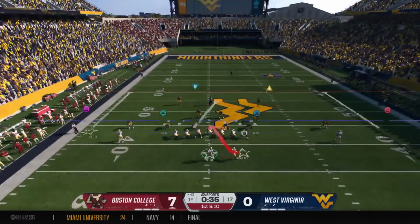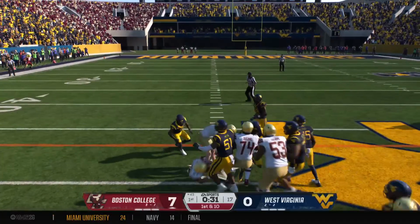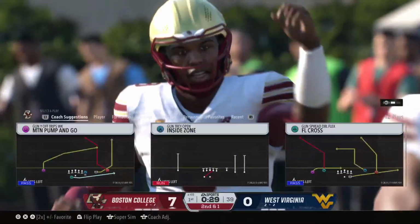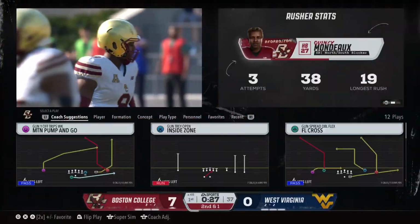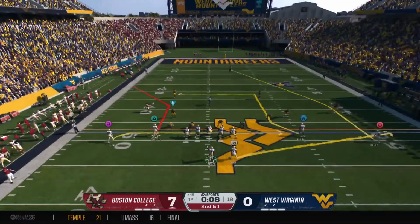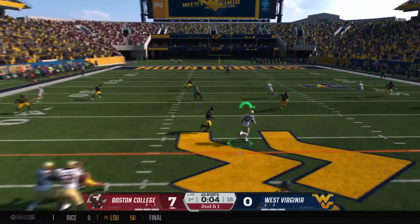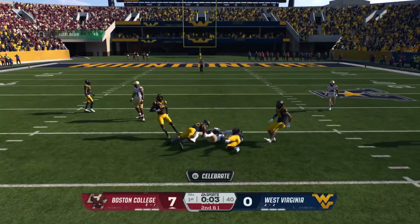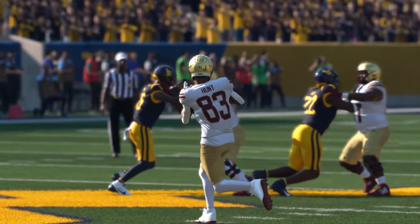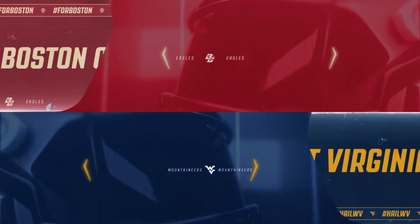Open a drive like that, it opens a world of possibilities. 1st down from the 43. After the pickup of 9, it's 2nd and 1. It's got to feel good as an offense knowing that early in the drive you can turn around, hand it off, get a push up front, and go get positive yardage. Grabbed in the middle, it's Hunt. And they pick up the 1st down in what might be the last play here in the 1st quarter.